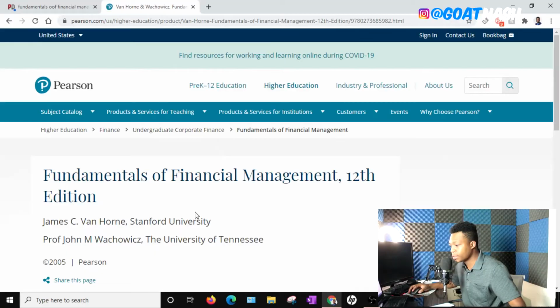Alright, so now I'm actually gonna go ahead and switch over to my computer, and I'm gonna be showing you how to use this website, and I'm gonna show you a great example of one of the books I used a long time ago. Alright, so this is the book that I'm going to be showing you as an example. So this is Fundamentals of Financial Management, and it's actually on the 13th edition, but I couldn't find it on this website. They only have the 12th edition.